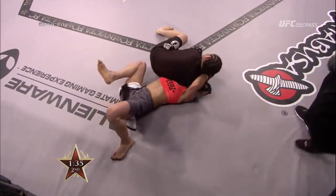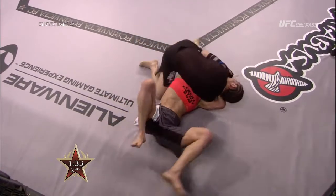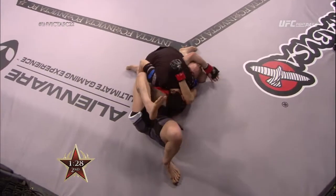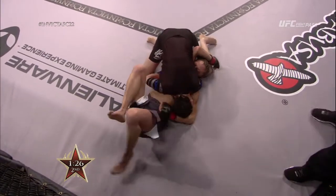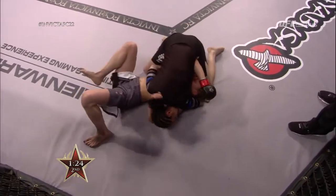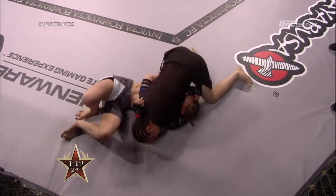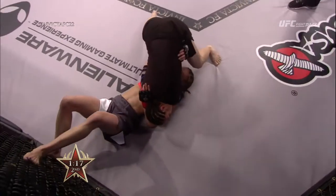She's deep now, but she's a little too high, I think, to finish right here. I think she lost the elbow position. Now Amber Brown trying to go out the back door. She brought her legs up into the mix and making space. This is one of the more technical matchups you'll ever see in mixed martial arts, Julie. Crazy stuff. And that was fantastic patience for Amber Brown.